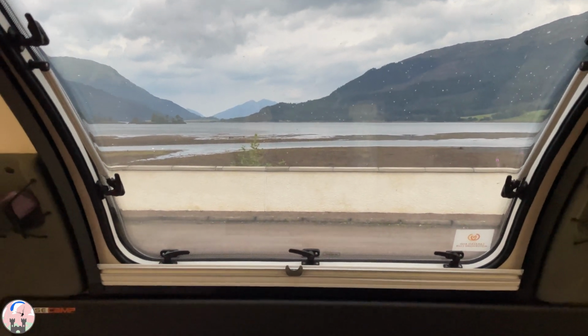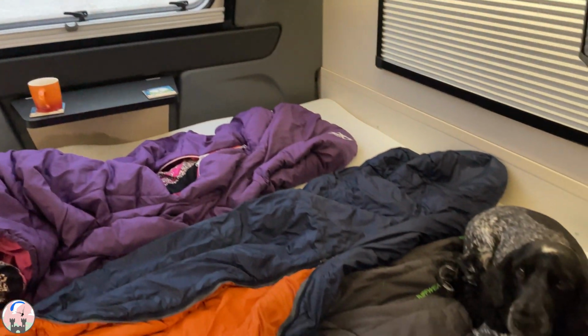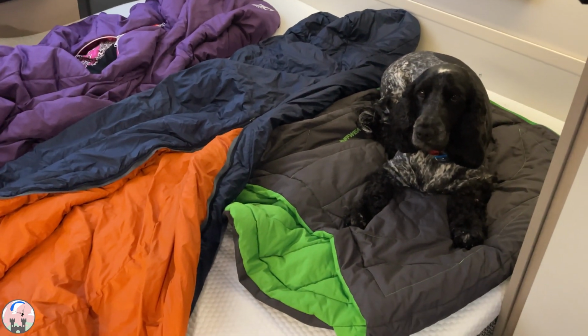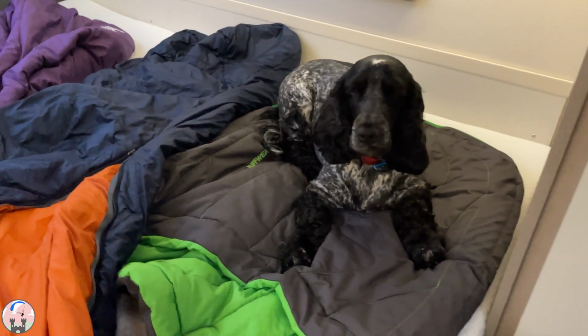So it's another fine morning in the base camp, and let's just take a moment to celebrate the fact that the dog is on the sleeping bag that I bought her, and she stayed there all night too.